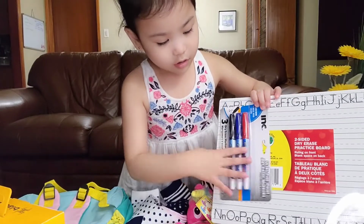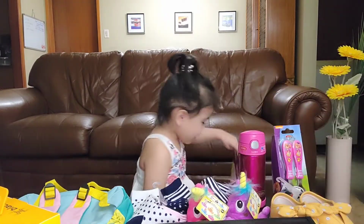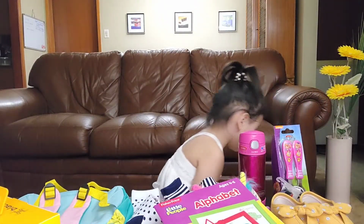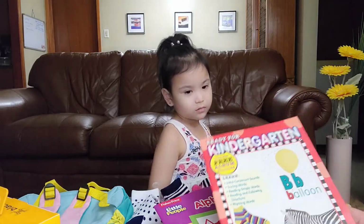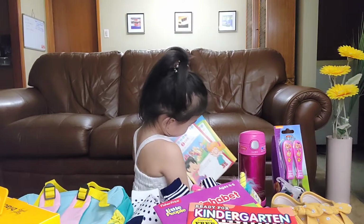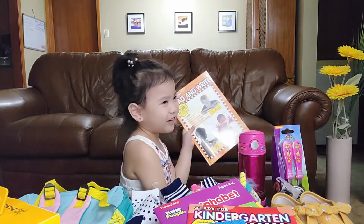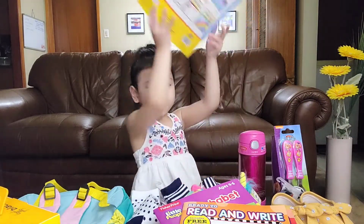And these are actually markers. Yeah, this little book thing. I can put all my books in here. I have a letter one, alphabets. Learning the alphabet book. And the learning book, practice letter books, and this one. It's for numbers. Numbers. What's that one? Yep, this is a read and write practice book. Read and write? That's numbers as well.